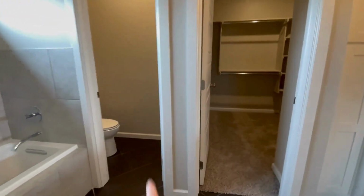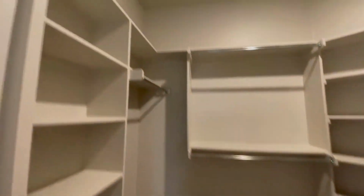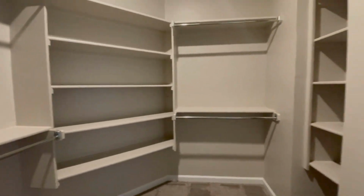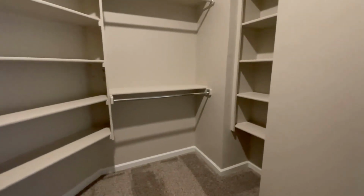And so then again, that's the water closet, and then this is your primary closet. It's really huge. This is what $350,000 will buy you in Yukon as your primary closet.